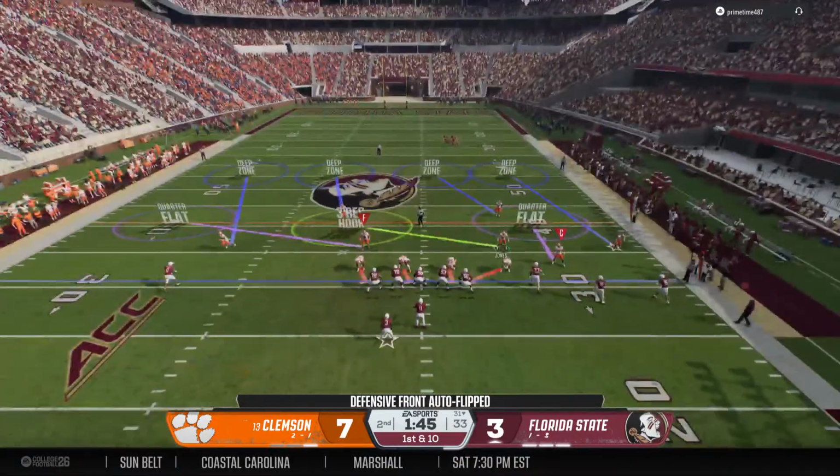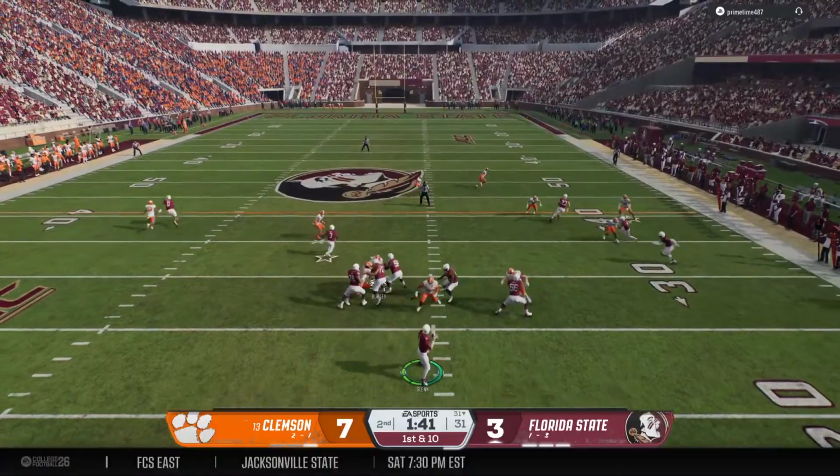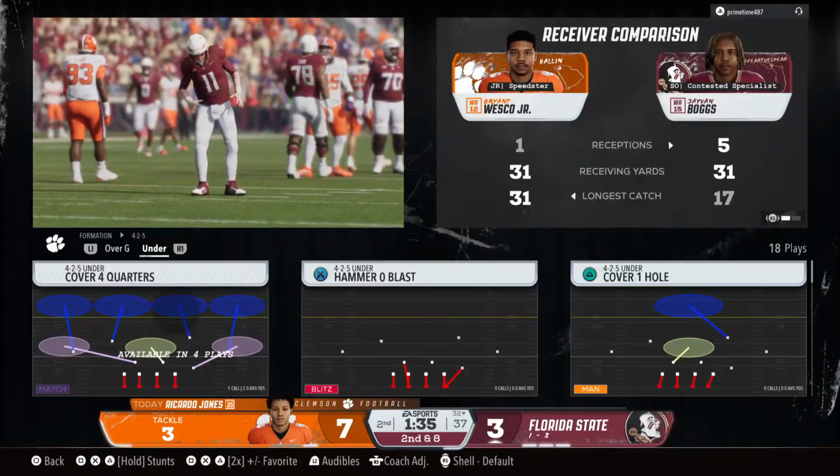Gotta love it. Some people get conservative. Some people don't want to mess up. 4th down, you can tell. He wanted that window, and he threw it as hard as he could. Throws a strike to the wide receiver. Gets the big 4th down conversion.